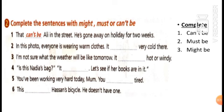Number four, is this Nadia's bag? It might be, let's see if her books are in it. It might be because I am not sure if it's Nadia's bag or not. Number five, you have been working very hard today, Mom. You must be tired. I am sure that she is tired. Number six, this can't be Hassan's bicycle, he doesn't have one. This can't be. I am sure that it isn't his bicycle. So we use can't be.